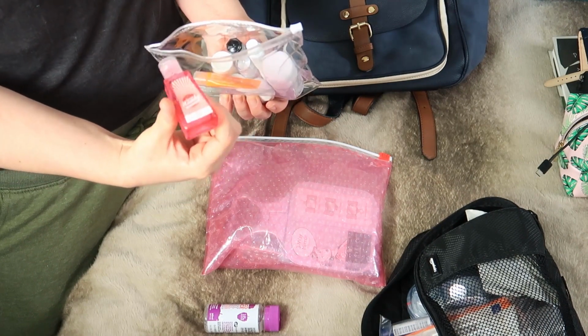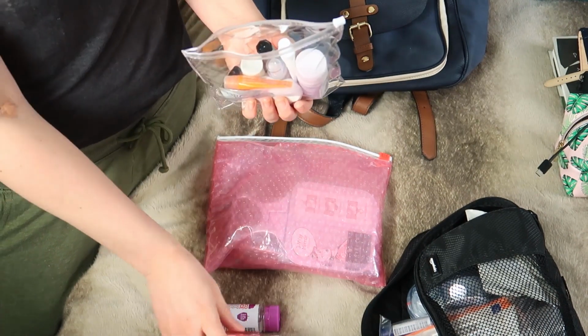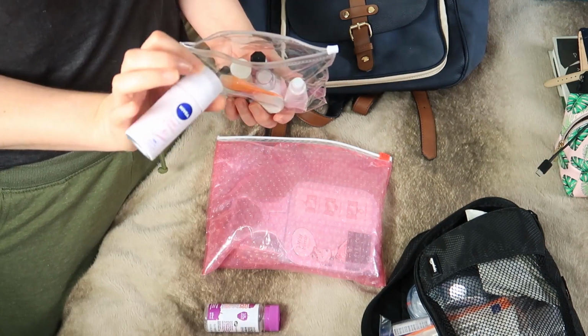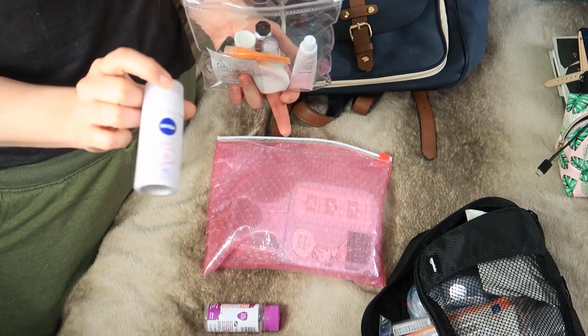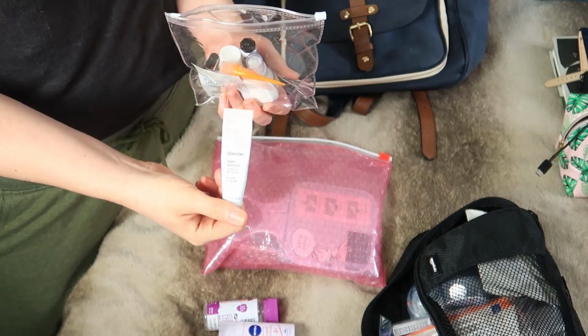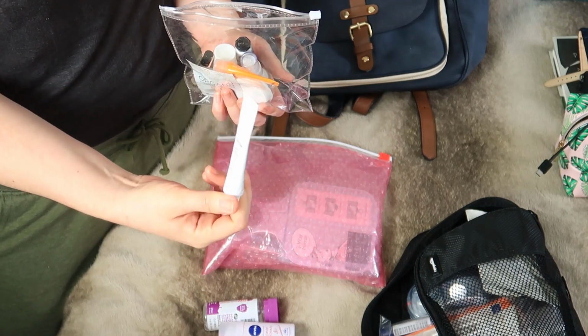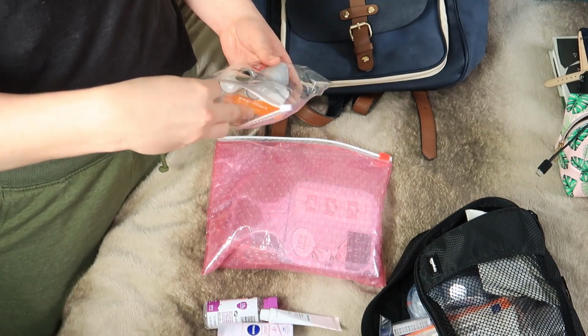I also have a small hand gel. I think this one is cherry from Mercy Handy. I think these are in Superdrug, I want to say. I also have a small deodorant because when you're getting off the plane you'll be feeling a bit tired, so I have a small deodorant as well just to spruce up a little bit. I have my Glossybox lip balm. This is just the original one, no fancy flavours.